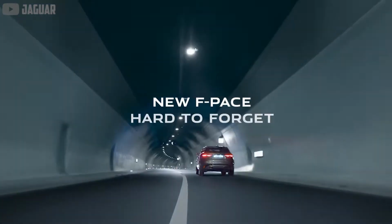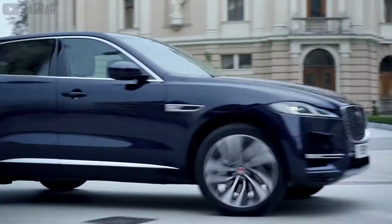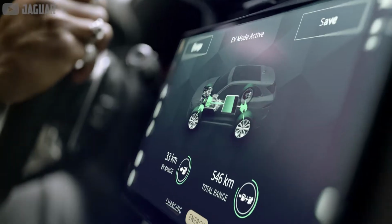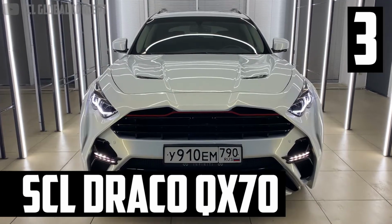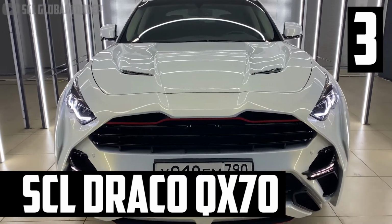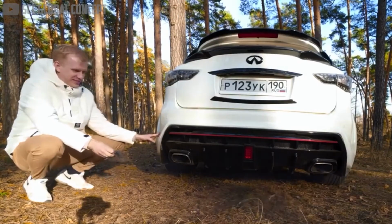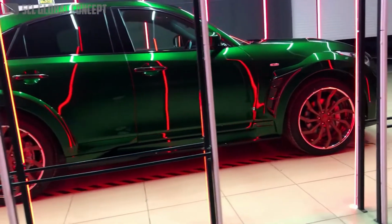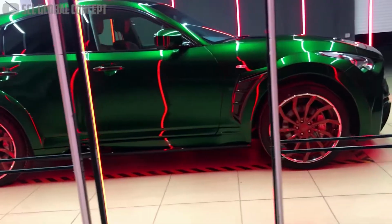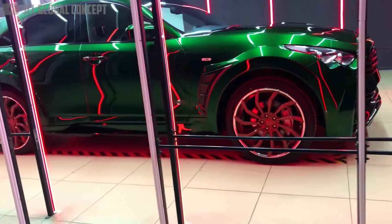Put on a nice set of wheels and you might be able to convince your non-car friends that it's worth 6 figures. But why look like 6 figures when you could pass for 7? This is the SLC Draco wide-body Infiniti QX70. It's not a replica of anything specific, but instead it takes inspiration from the whole universe of exotic performance SUVs.